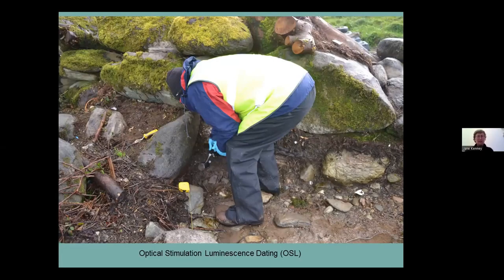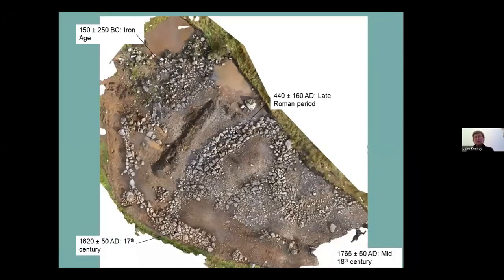One way of doing it is to date the last time the soil underneath the wall was exposed to sunlight. And you do that with optically stimulated luminescence dating, which I won't explain quite how that works because I'm not entirely clear. But we got this gentleman from the Scottish Universities Environmental Research Centre near Glasgow to come down and take samples from these layers immediately underneath the wall, so he could get some of these OSL dates on those deposits. And although we haven't got radiocarbon dates back on this site yet, we do have these OSL dates, which are quite interesting for this area.